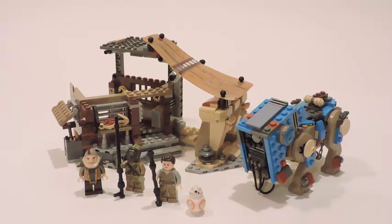Guys, this is the Encounter on Jakku. It's number 75148, ages 8 to 14 and up. It has 530 pieces and is retailing for $59.99, or $60 US. Now guys, this is a set based off the new Star Wars movie that just came out on DVD and Blu-ray, The Force Awakens.